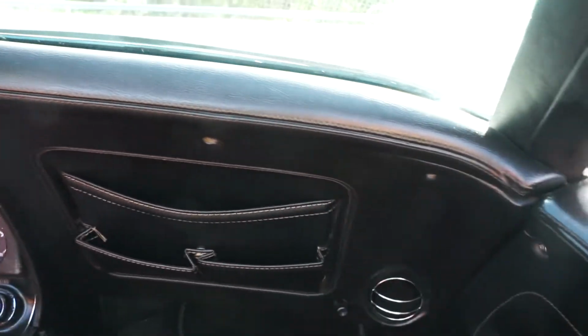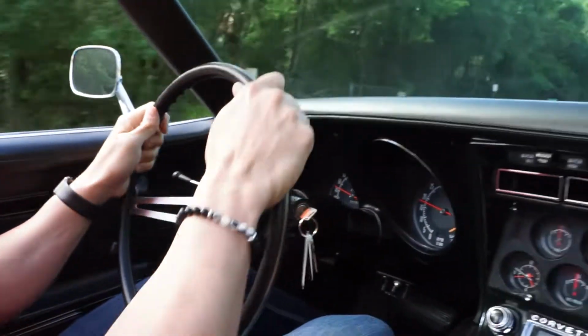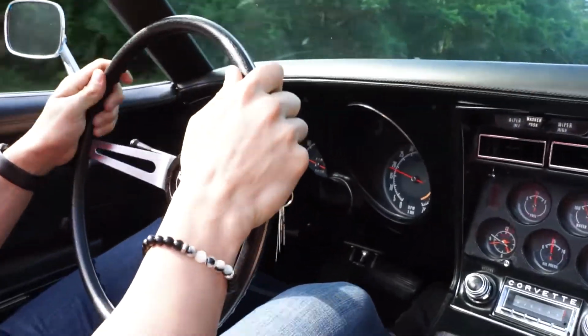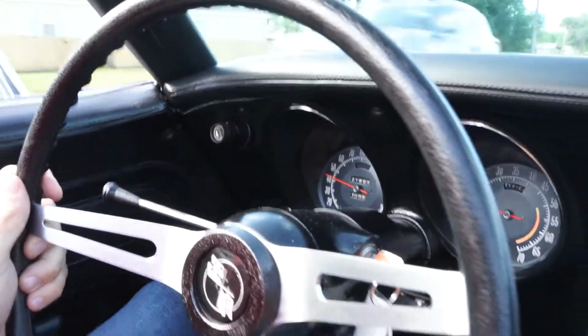You can see we're sitting here at idle. The car's idling very nicely. Let's take it out on a drive and see how it runs. Beautiful day. This is an extremely nice car, and what a beautiful day to be driving it. The car tracks nice and straight. Response in the wheel is fantastic. The speedometer's functioning and it's accurate. The car has good acceleration.